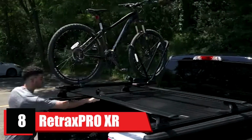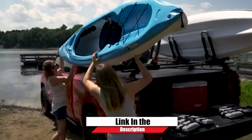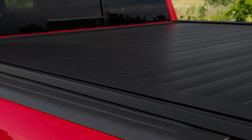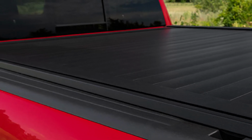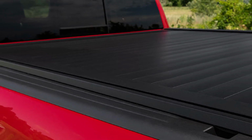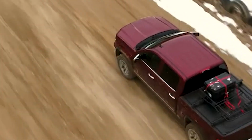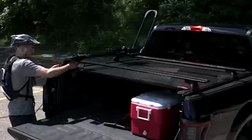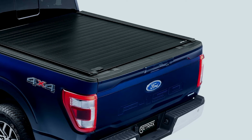Finally, the number 8 position is dominated by RetraxPRO XR T80371 Ford 150 bed cover. This model is made from high-grade aluminum panels that make it solid and reliable. Besides, it has a unique design with no joints, making it less likely for hard objects to block its movement. It means the XR T80371 works efficiently in any weather condition. Again, this unit comes with sealed ball bearings to reduce friction when it rolls.